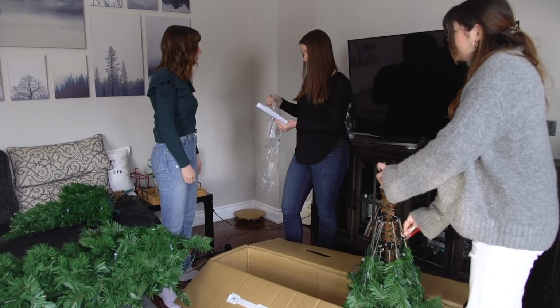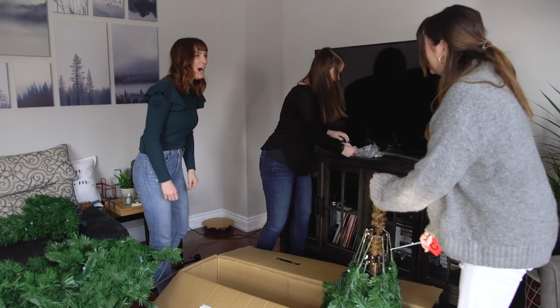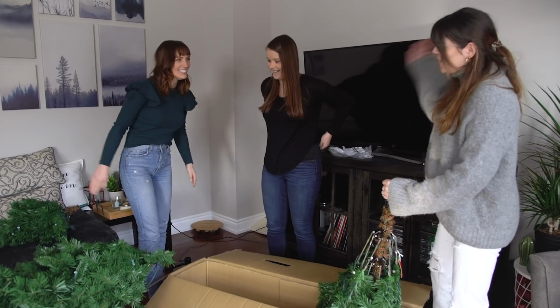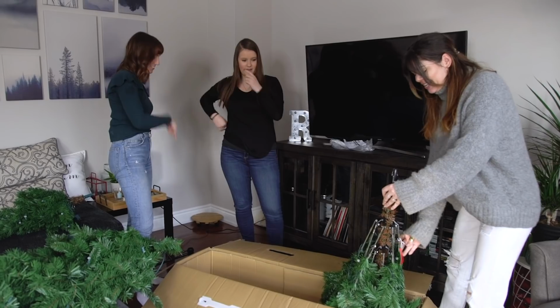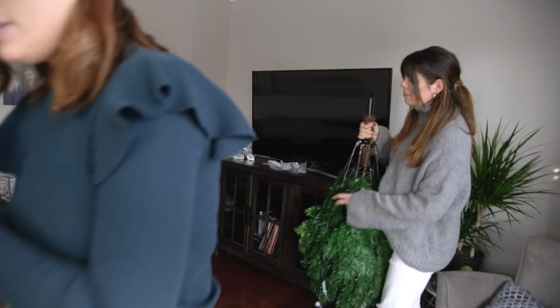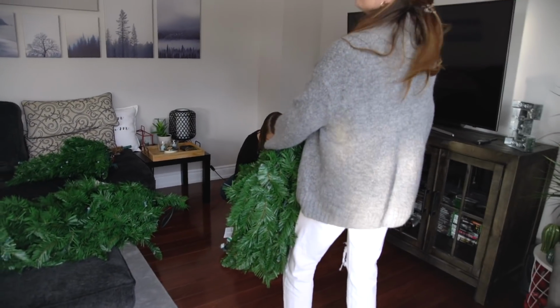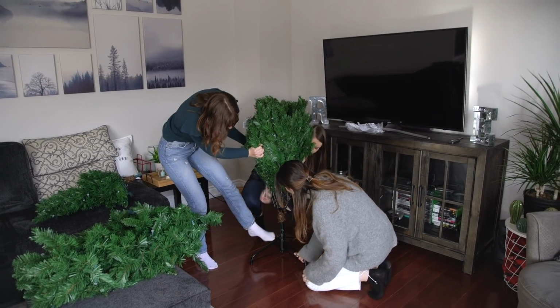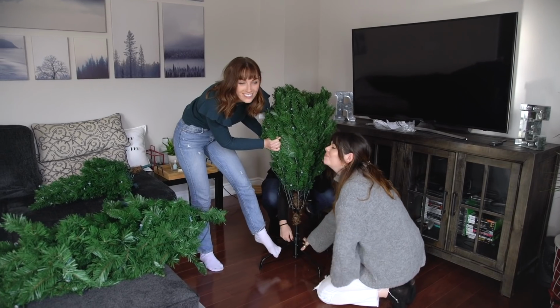Are you getting out the instructions? I'm like, we don't need those. It's so easy. A, B, and C. I'm going to guess that goes in here. Who needs instructions? Not us. We got this. Wait, this is very easy. Too easy. Something ain't right here. Oh, the peg needs to come out. Oh, I see. Maybe we should have read the instructions.